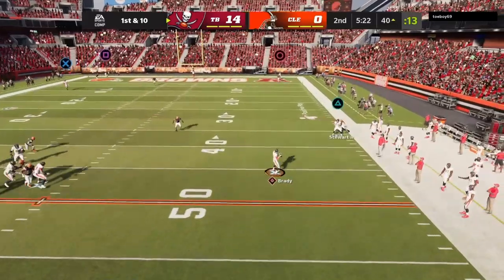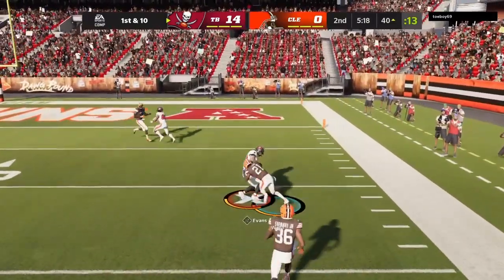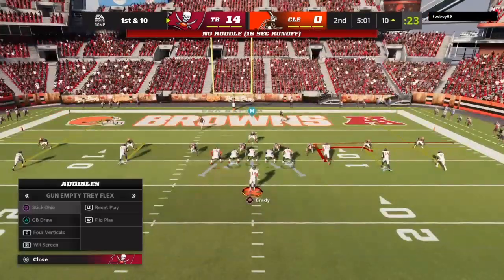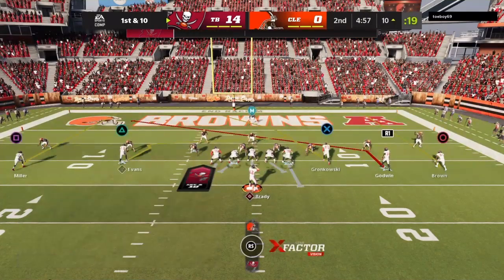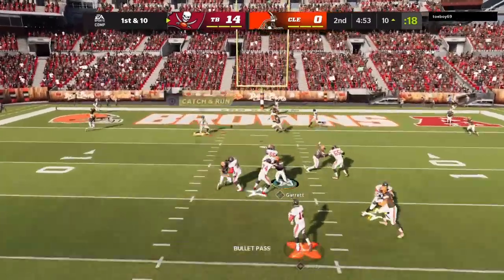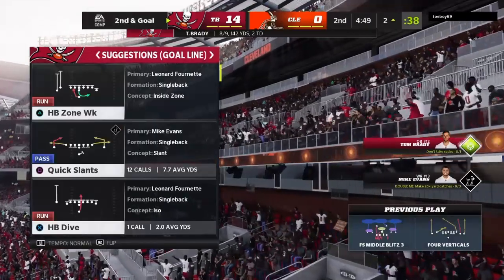Eluding the pressure right. This is caught by Evans. And he's taken down, but not before reaching the 10-yard line. They scored touchdowns on drives 1 and 2, and now they're trying to make it a perfect 3 for 3 to start. He's got it. Nice gain of 8 that time, and it's 2nd and goal.